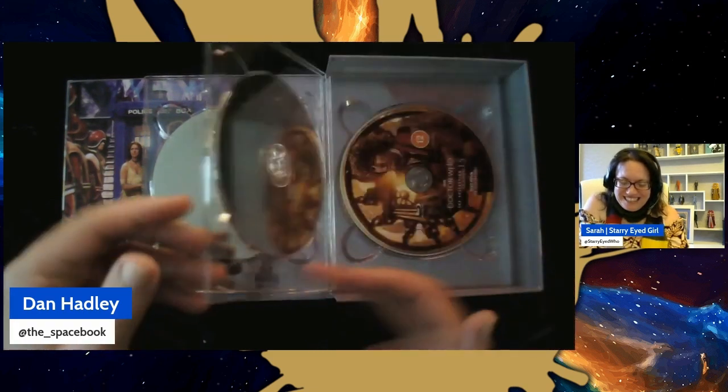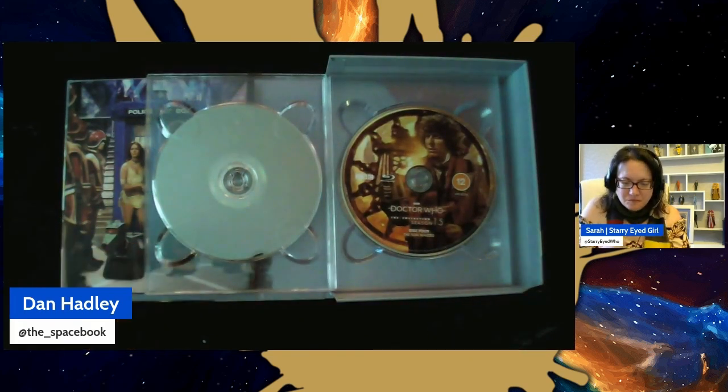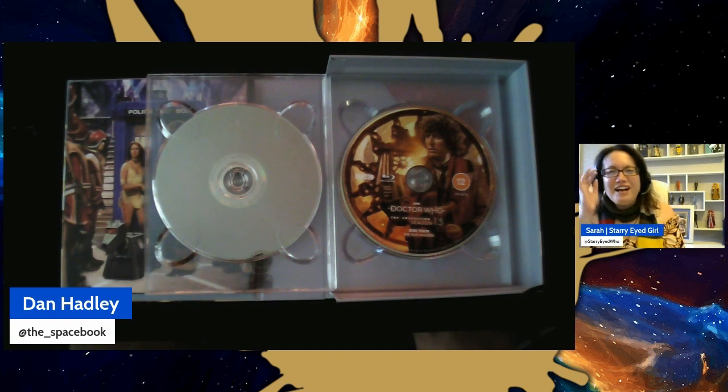This is nonetheless... Turning to the next tray, we have The Sun Makers. I can remember hardly anything about this story, Sarah. Yeah, it's always pretty much passed me by. I hope that coming to it again after a few years, I'll find something in it to really latch onto. This one's by Robert Holmes as well, isn't it? Yeah, usually a surefire... Oh, look, I really enjoy this one.